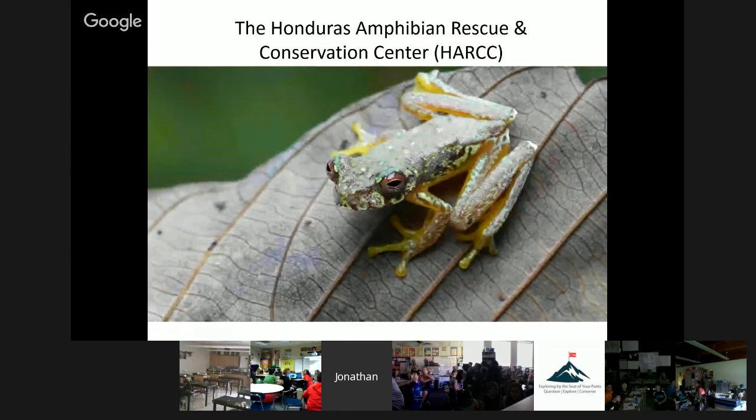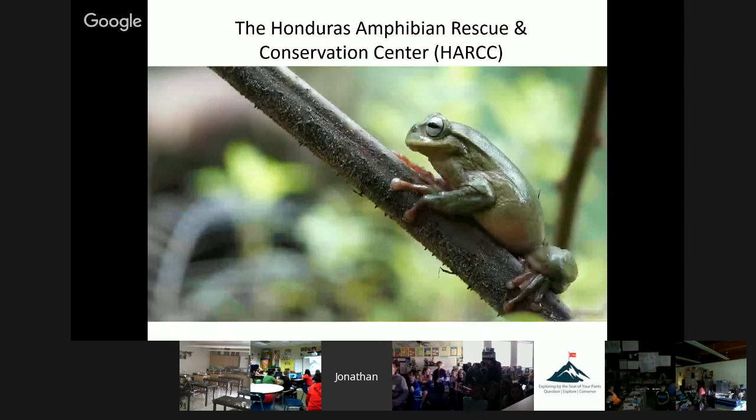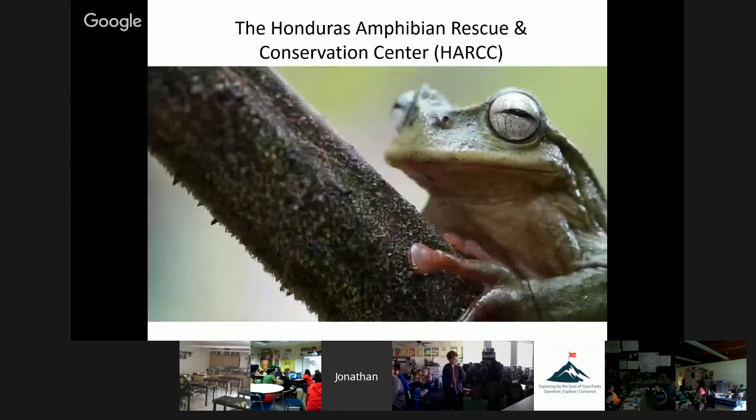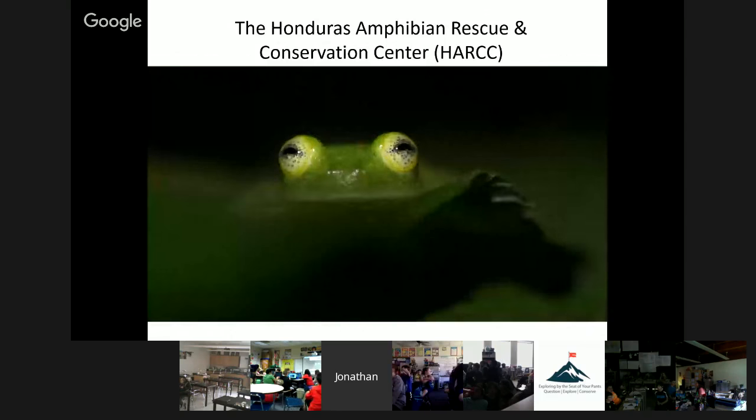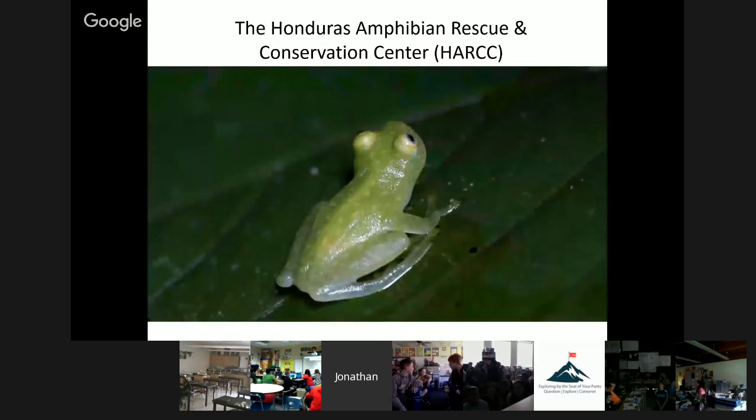I love frogs because I feel a lot of people don't, and it's important to me to work with animals that are often overlooked. They're beautiful and they're interesting and they're unique. They're just one of the most fascinating animals I can think of.